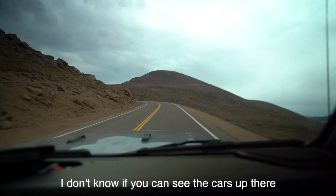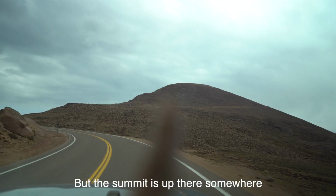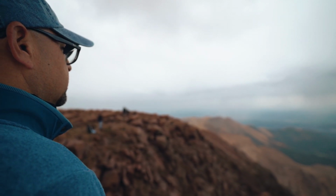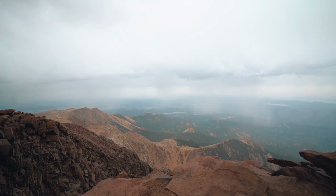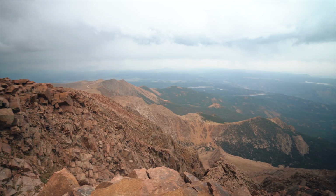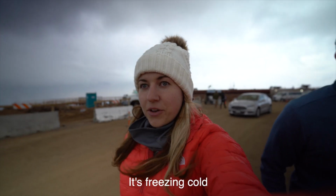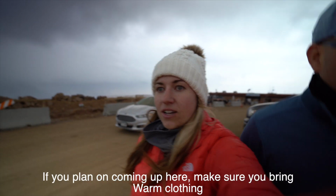I don't know if you can see the cars up there. They're really small, but the summit is up there somewhere. We're almost there. So we made it up to the summit, 14,115 feet. It's freezing cold. So if you plan on coming up here, make sure you bring warm clothing.